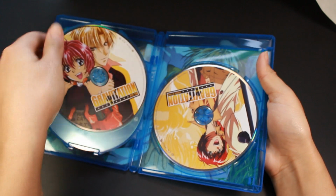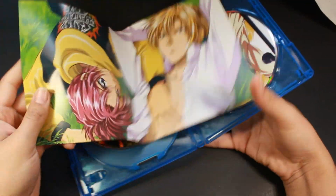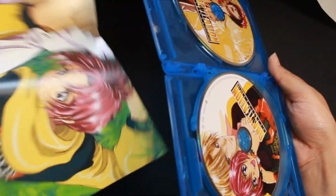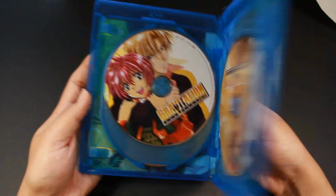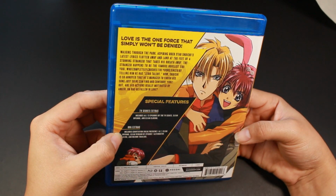If you are unfamiliar with this series, it is a boys' love, which means the 2 guys are together in the series. It follows this pink-haired guy, Shuichi, I believe. He falls in love with this author who's super famous, and they decide to become a couple. But some drama ensues because he is an aspiring pop star, and there's some drama with his band as well as other people trying to sabotage their relationship. Overall, though, it's primarily a comedy, and it's pretty cute, honestly. Oh, this has OVAs. I didn't know that.